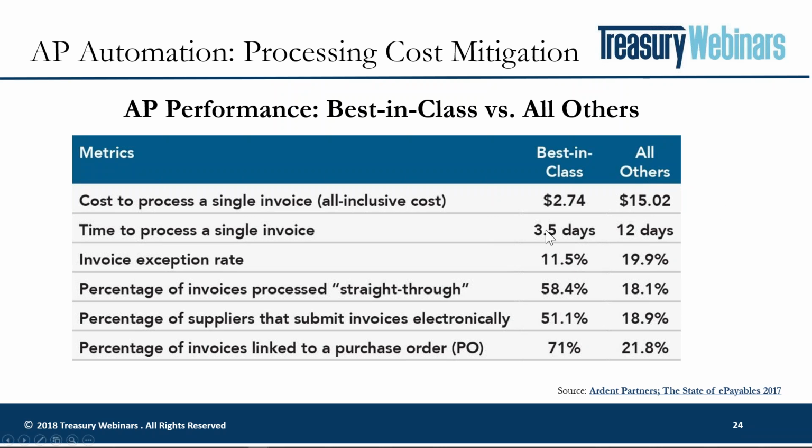Time to process an invoice. Again, this opens up those discount opportunities. Invoice exception rate: the lower it is, the faster we process those invoices. Our goal is to have straight through processing. We like supplier invoice electronics.